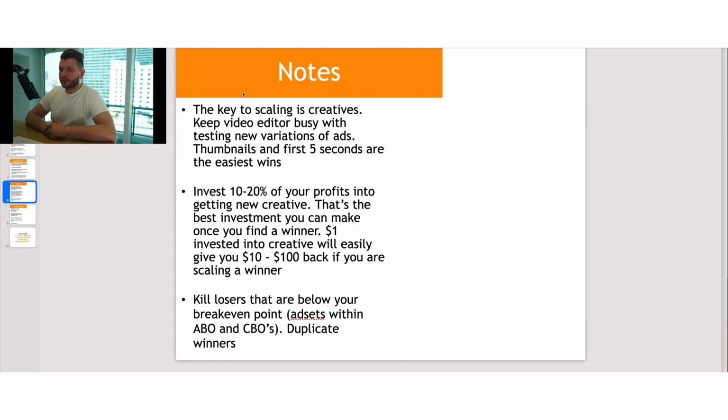Kill losers that are below your break-even point, assets within ABOs and CBOs, and duplicate winners. I found duplication works with bigger audiences, right? Because if your audiences are very small, let's say an audience of 2 million people, and then you duplicate, there'll be a lot of overlap. So duplication works best if your audience is like 30-50 million people, which is more likely the case if you're going broad with no targeting at all.